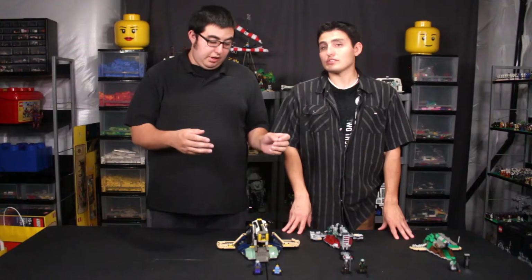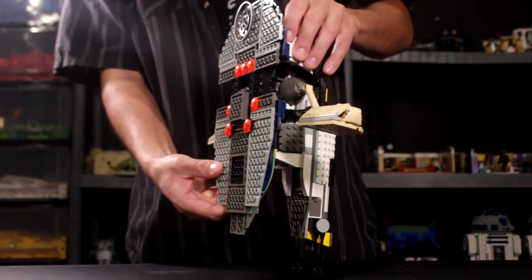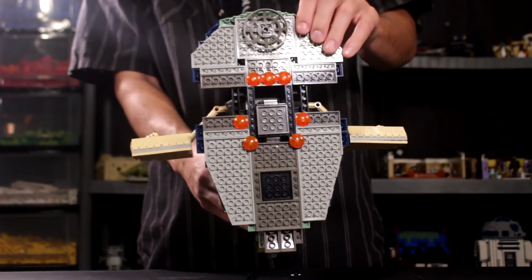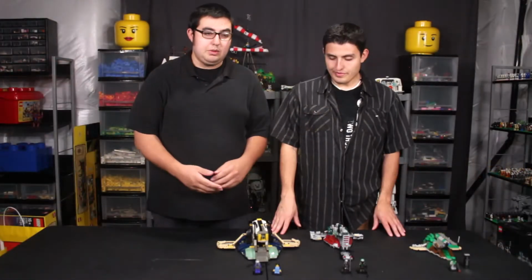Cool. Next set. The next iteration that we have today in this lineup is Boba Fett Slave 1, Lego set number 7153. How many pieces did it have? It has 358 pieces. Good. This set did come out in 2002, and when it came out, it was around $50 US. Or in today's money, $74 or $70, one of the two, pretty close.